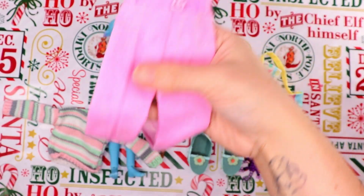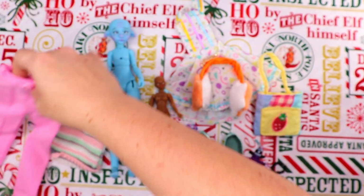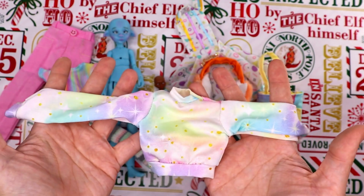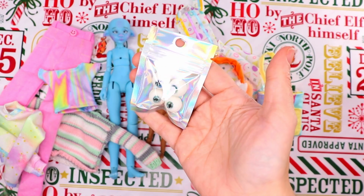These jeans are so cute. These heart pockets, I was dying as I was making them. And the matching tee. And this is a crop sweater. I also, of course, made them eyes. This is for quarter scale dolls. And this little ghost mug.